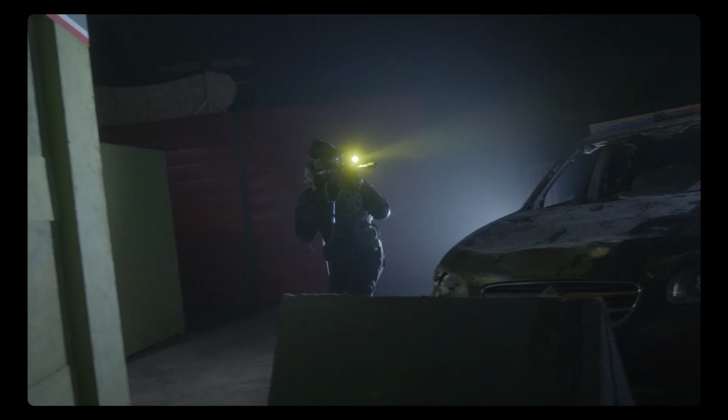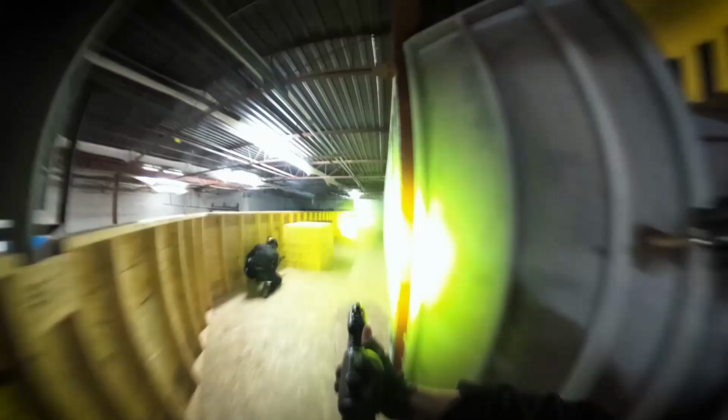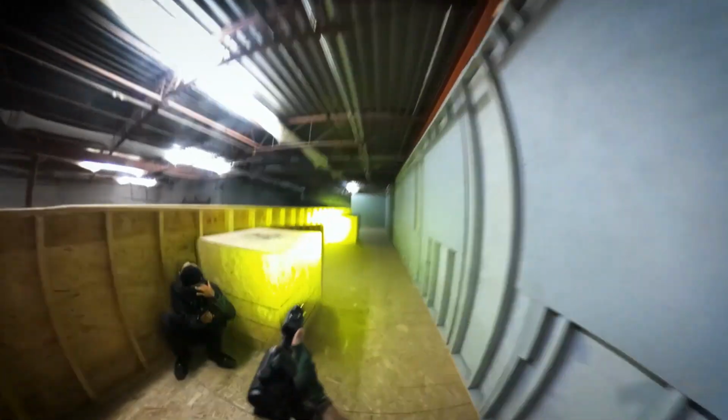Next up is my tracer unit. This is the X-Cortec XT301. Really every tracer unit's pretty much the same. This is just the one that I happen to use. I got it on a good little deal, but it's very similar to something like the Ace-Tech Lighter S.